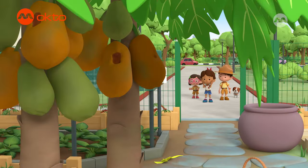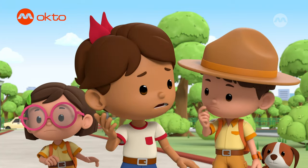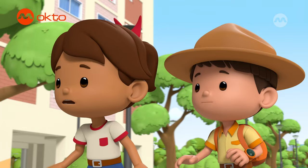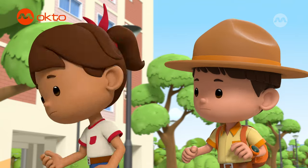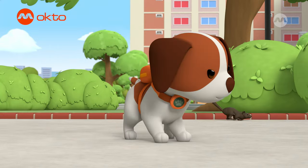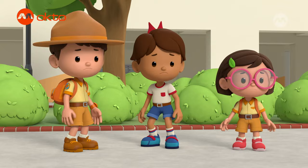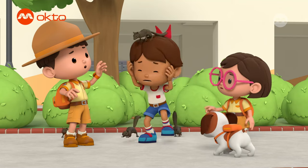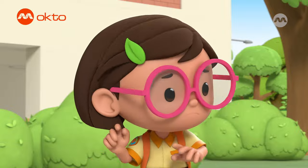My papaya! No! How? We were with the squirrel the whole time. There it is again. Impossible. It was so tired just a second ago. After it! Huh? How did it get there so quickly? Ah! It's on me! It's an army of squirrels.